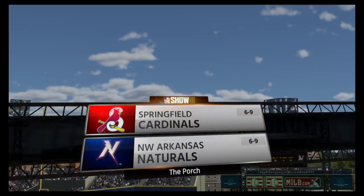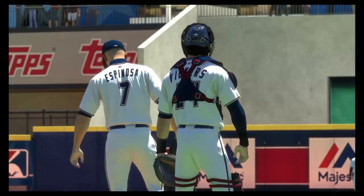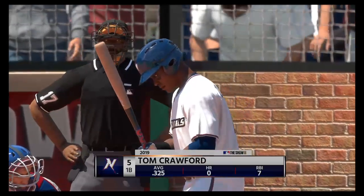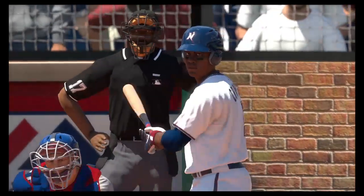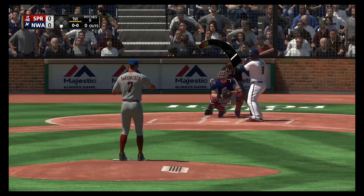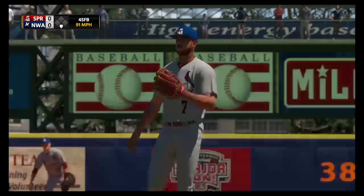Minor League Baseball now on the show as our road trip makes a stop in the... Into the box now, Tom Crawford. He'll lead things off here in the bottom half of the first. Third baseman, Tom Crawford. First pitch of the at-bat, a high fastball is in there.